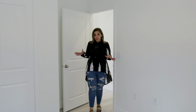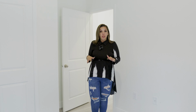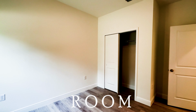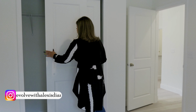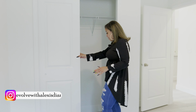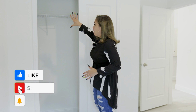Let's check out bedroom number 1. So this is facing the side back of the house, and you have the luxury vinyl planking all throughout the house. There's no carpet. It doesn't come with ceiling fans, but you can always add that in afterwards for a couple of $100. Now you have these sliding doors here for your closet. I actually really like the sliding doors, but it's not gonna give me a great shot so that I can show you how big it is.